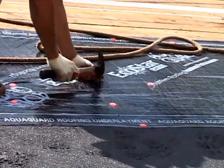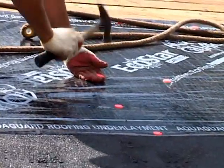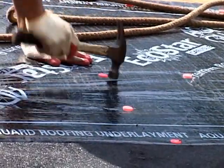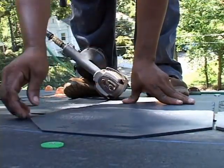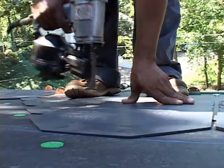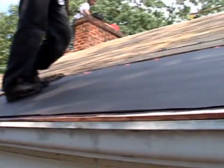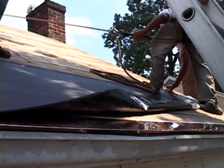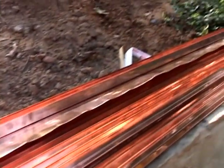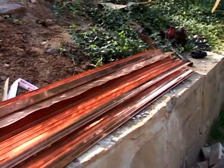If tiles are being installed immediately, slap tacking is acceptable. Throughout the installation, stainless steel roofing nails should be used. Metal starter strips should be installed at the eaves and rake edges. Any corrosion-resistant metal flashing is acceptable. Copper and stainless steel are recommended. Be sure not to mix metals between metal flashings and fasteners.